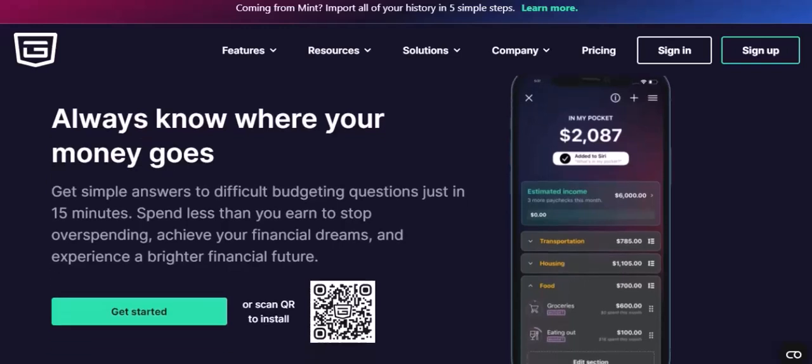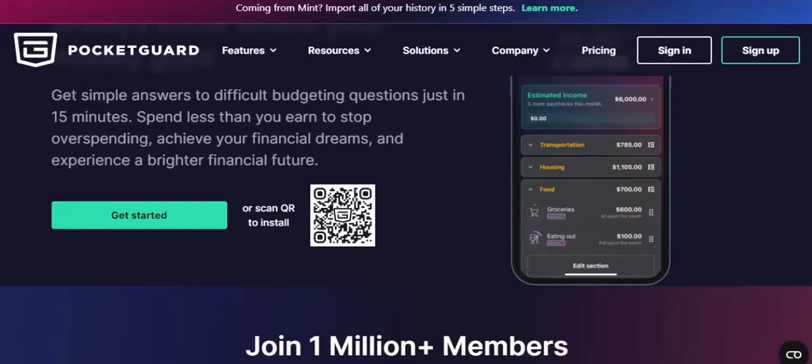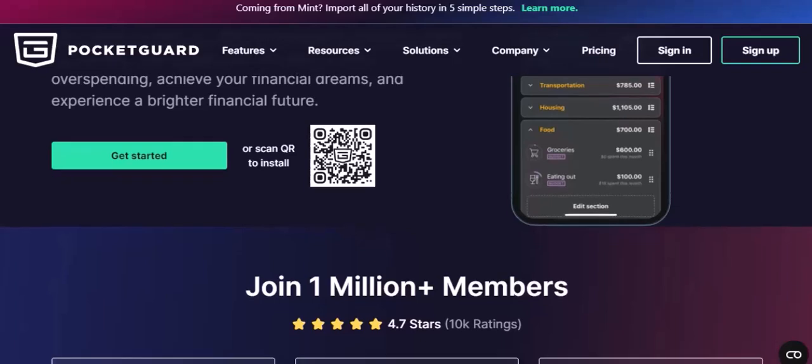In-depth spending analysis. The app provides a clear and concise overview of your spending habits. You can easily identify areas where you're overspending and make informed decisions about where to cut back.